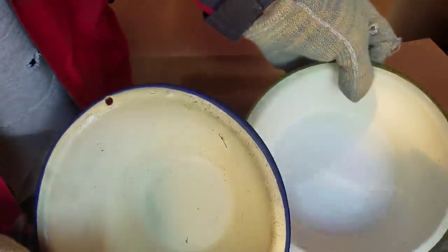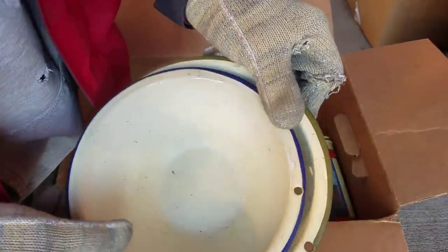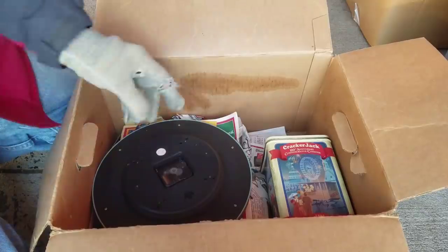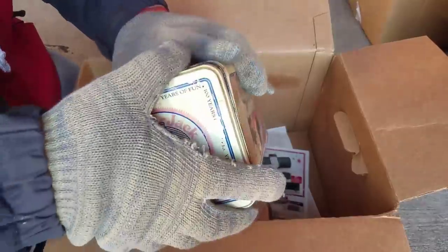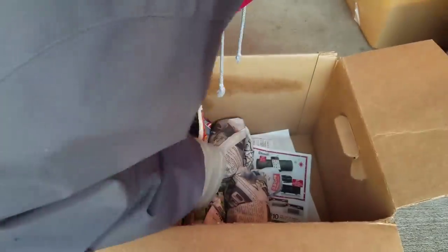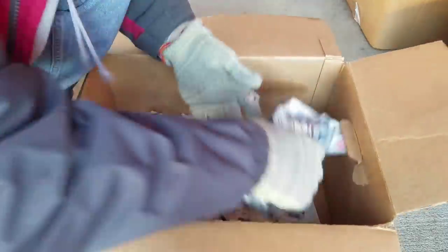These are the old porcelain plates. Right? They got the porcelain coating on them. Now they got a hole right here too. Maybe they were hung up, or maybe that was specifically designed that way. We got Cracker Jack. Nothing in it. Okay. Definitely have more glassware. That's a clock missing. All right, let's see what we got.